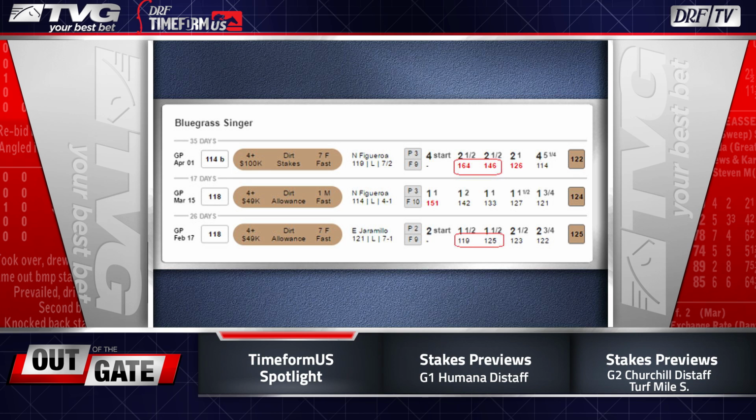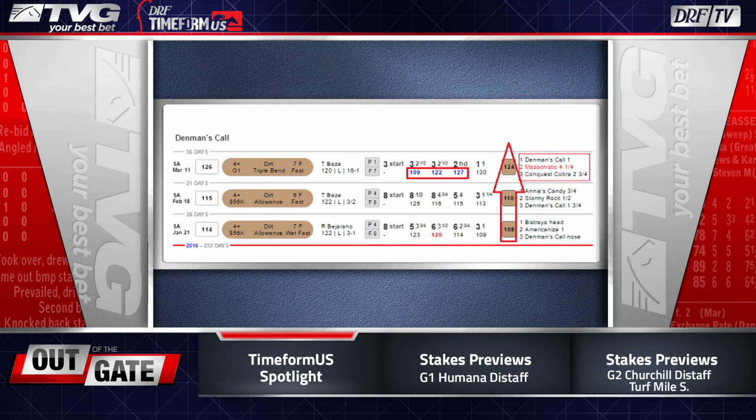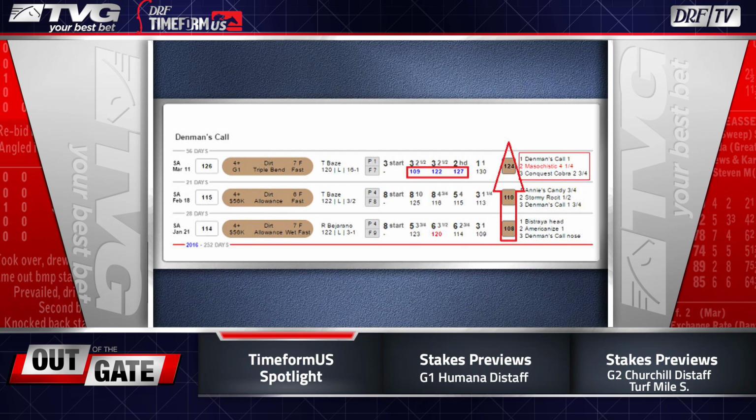The next horse I want to talk about is Denman's Call. He came from a long layoff. He was off, I think, 3/4 of a year. You can see at the bottom of the figure listed, the red line shows he was off 252 days. And he kind of came back and he ran okay the first 2 times. And then the third time he really exploded.